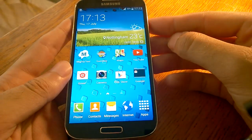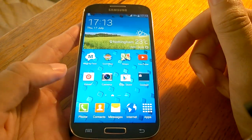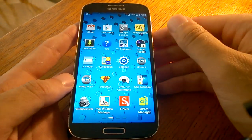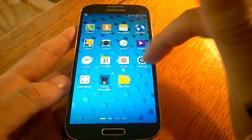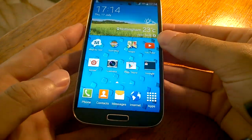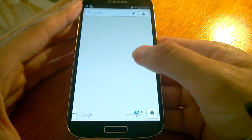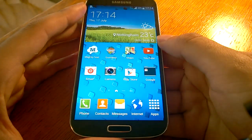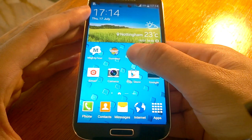Other features include the Galaxy S5 lock screen, which makes nice noise. I think just in general the performance of the ROM is a lot smoother than the stock S4 ROM, which was known to lag in quite a lot of places, which was quite annoying for saying it was a quad-core device. But I've not found any performance issues using this ROM now. I don't know if you can remember, but when you'd open something like Maps, it would actually lag as it opened. But as you can see, that's very silky smooth.